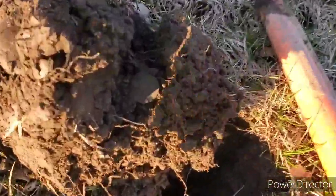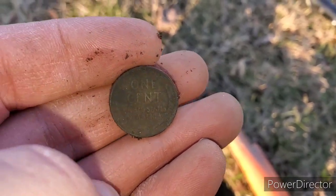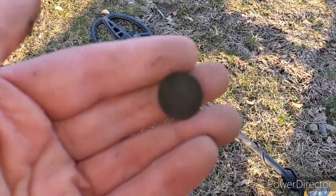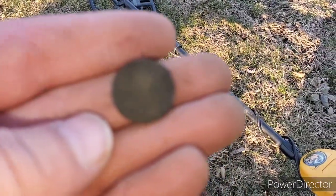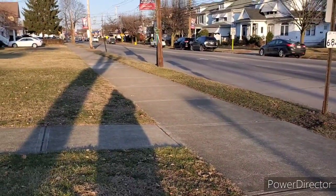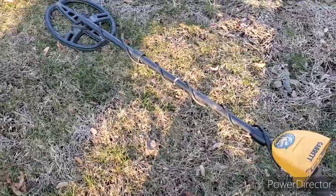All right, next find. I usually don't film these, but it tells me that we're in the date range that we want to be in. Gonna be a wheat penny. It won't focus. Not sure on the date here, but let's see. Sorry guys, camera's not focusing, but it is a wheat, so we'll take that. We know we're in the date range for some silver coins. Sorry about the noise. I'm right along the main Ave here, so all right, we'll see if we get something else. Show you that one on the wrap.